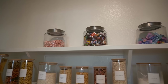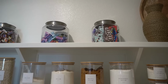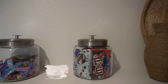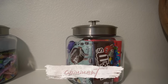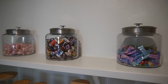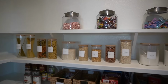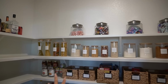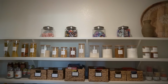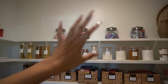I still have my candy jars at the top. I was not able to find any different lids or different jars that come with black lids. I thought about spray painting these lids black. Comment down below on a scale from 1 to 10, how unhinged would it be if I took these lids and spray painted them matte black to match my vision? Because I can't find the size and the style that I want in store. And I could just paint those, you know? Would it be very food safe? I don't know. But those are wrapped candies in here. I'm thinking about it.